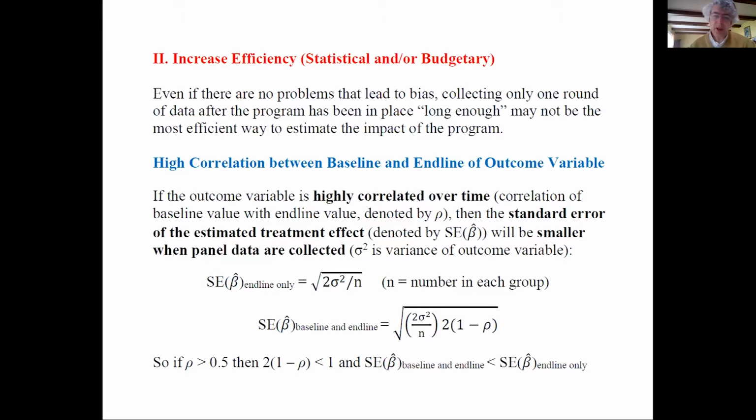So if you have high correlation, you can get higher statistical efficiency by collecting both baseline and endline data. On the other hand, if you don't have very high correlation, what this formula tells you is that you'll get more precision if you just collect the endline data. But there are other reasons, which I'm going through in this talk, for collecting baseline data. But anyways, if you have highly correlated outcome variables, then you should collect baseline data and use the difference in differences estimation. There's a nice paper by David McKenzie that goes over all this in great detail, but I'm just showing you one thing from that.